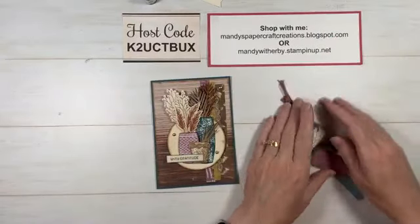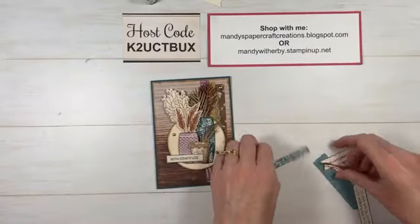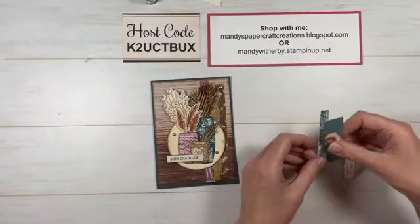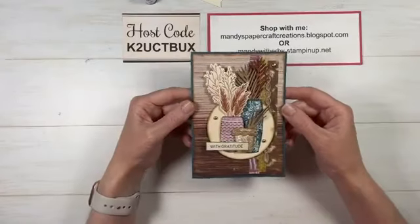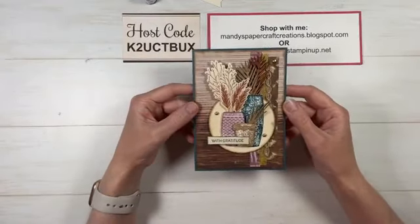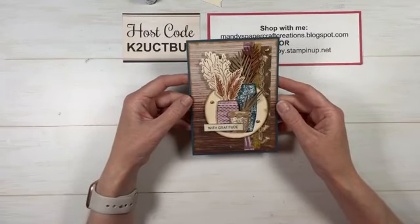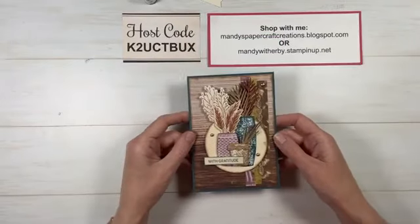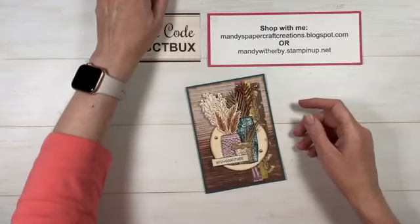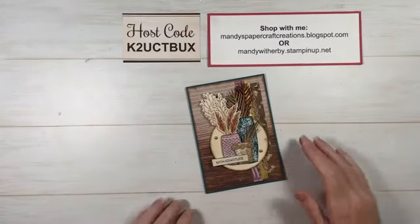So there you go. Make sure you keep all of your extra bits, your die cuts, your scraps of your cardstock. These were all scraps of my cardstock that were left over from designing my class. So make sure that you use them up, yeah, and make some beautiful things. So there you go. I hope you enjoyed that project. Thank you so much for sticking with me.